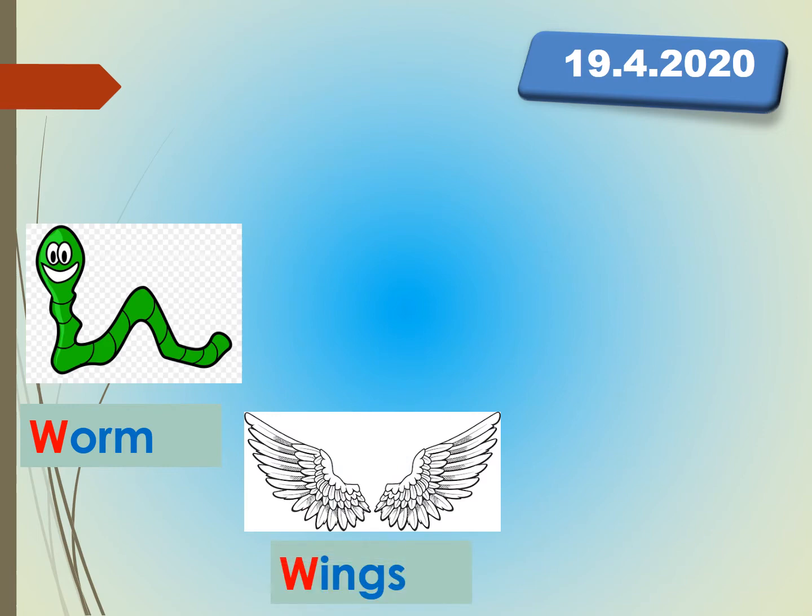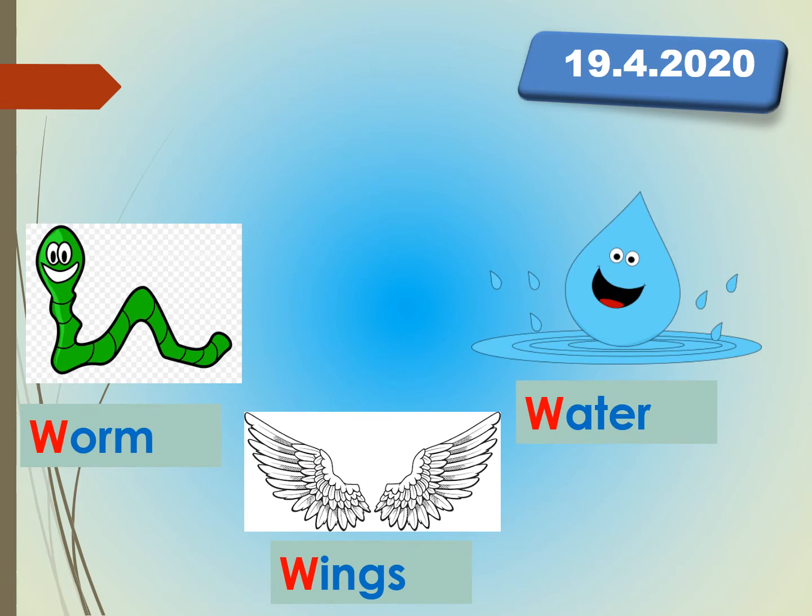Yes. Now, see the second picture. It's a picture of wings. Birds are flying by using their wings. Without wings, they cannot fly. Now see our third picture. It's a picture of water.